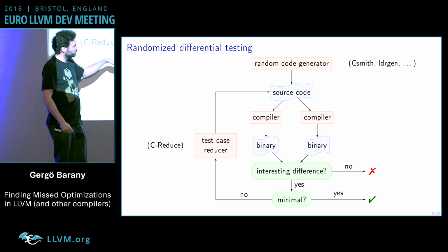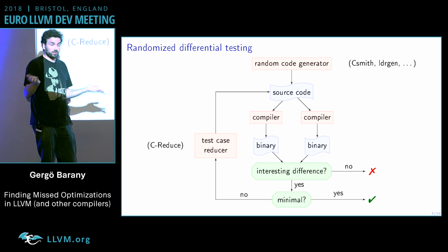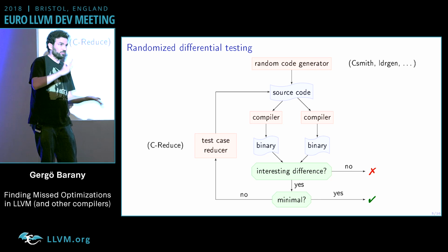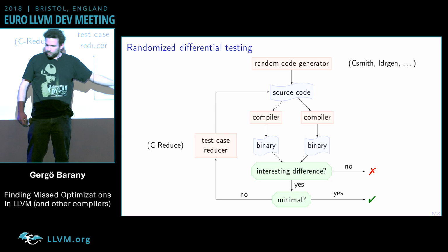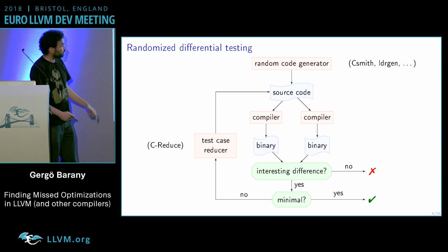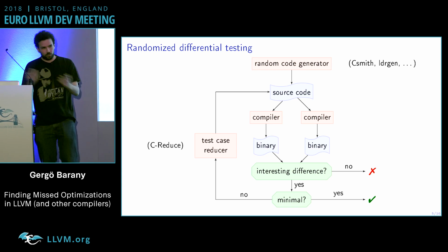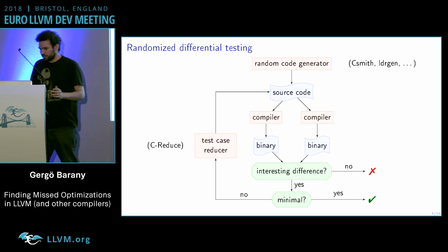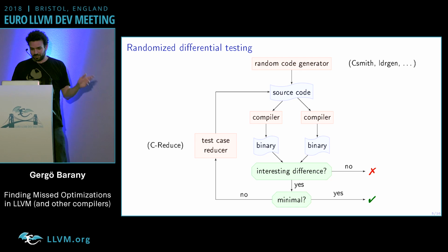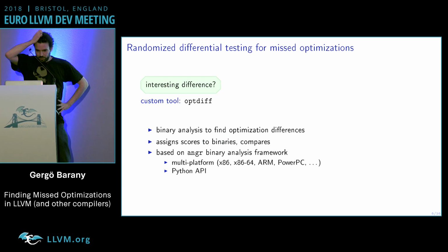So what creduce will do is remove some parts of the source code, remove a statement, remove some tokens, or do something semantic like replace a variable by a constant. And then it will do the same compilation and comparison steps as before. And if you still have the same interesting difference, then it will keep reducing. Otherwise, it throws away the current candidate and tries another one. And it works really, really well. If you do any kind of compiler testing, I recommend that you use creduce. It's awesome.